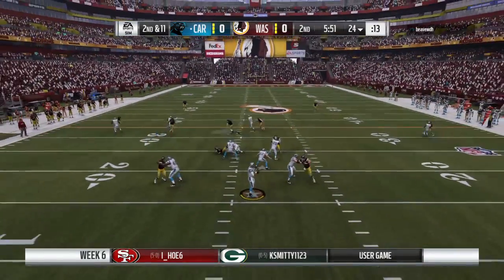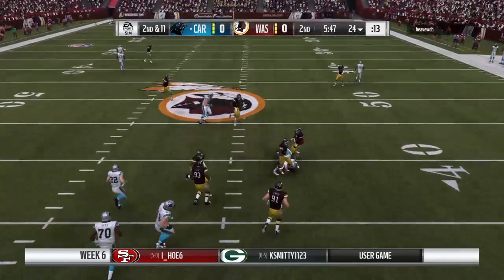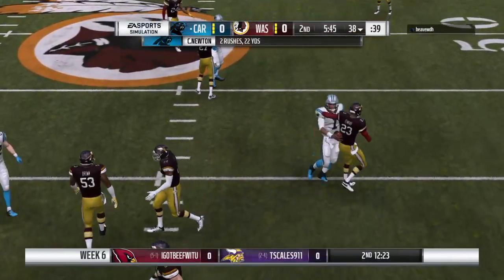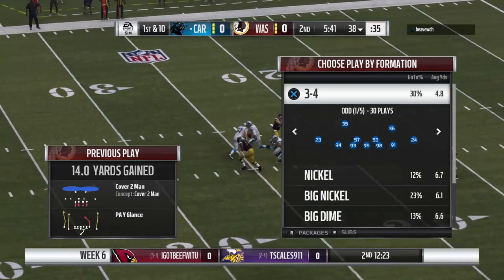This is Newton off the play fake to McCaffrey. And now he'll tuck it and run. And avoids the contact by sliding. Newton able to use those legs and get past the marker to pick up the first.